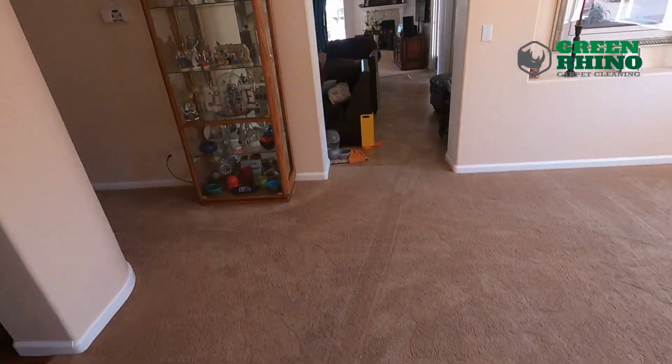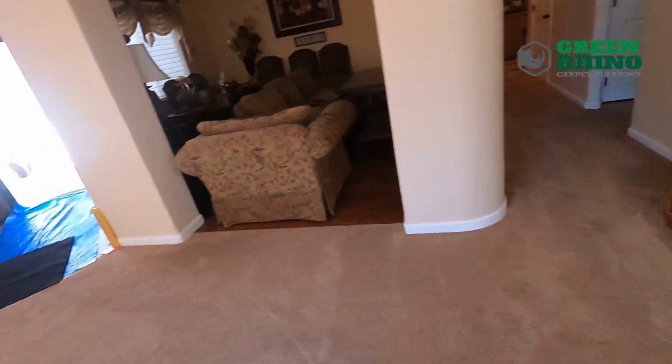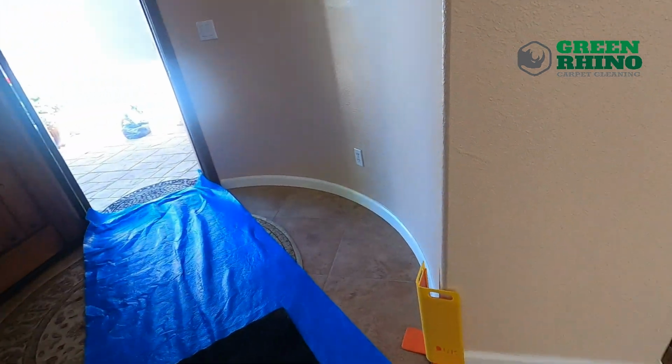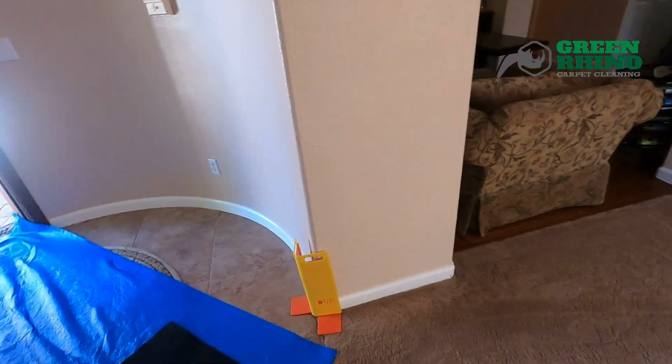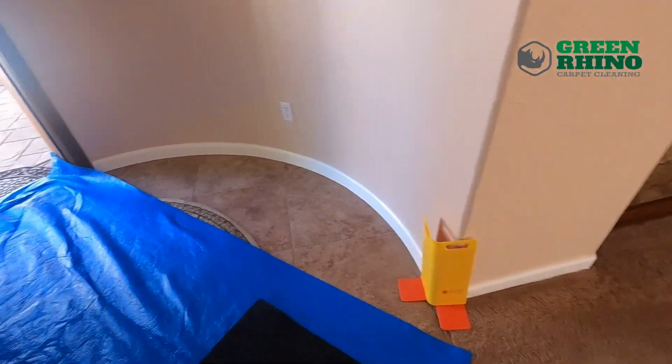Corner guards. I didn't have that in my video, but you'll see in all my videos I got corner guards down protecting her furniture and everything, walls. So yeah, if you're getting into the business, this stuff goes a long ways, guys. This is repeat calls. This is turning customers into clients.